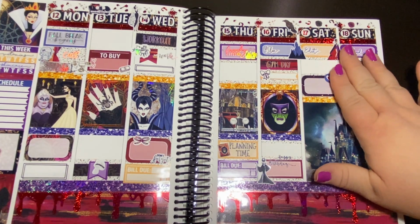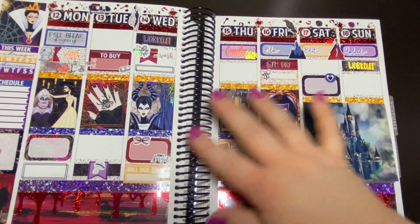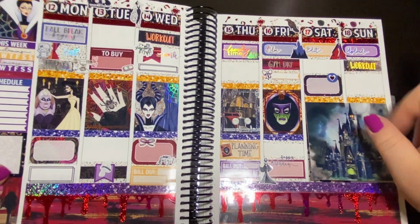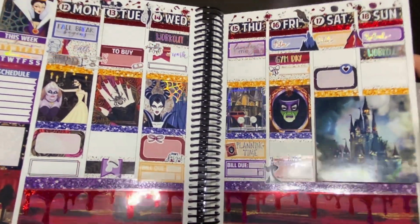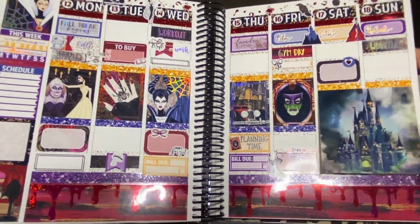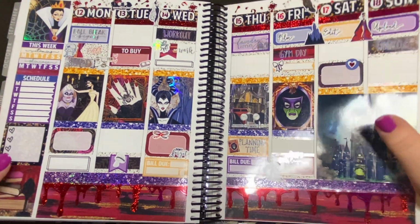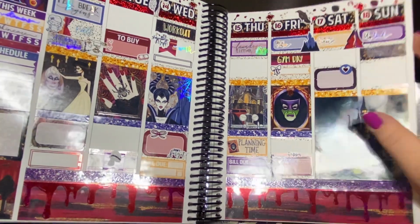So I tried to pull a lot of that in, and then the washi strips and things I pulled in were black, or like the gray. So that was interesting. I didn't have a lot of the yellow to pull in, but I think it's really, really fun. Just so different than my typical. But I think it's just really, really cool.